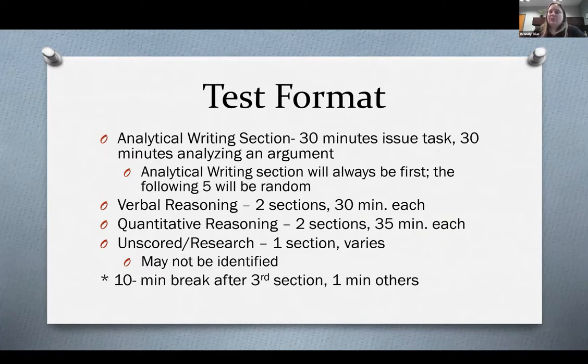Again, this section will always be first, and then you'll have five more sections that will be in a random order. So you'll have two verbal reasoning sections, which will be 30 minutes each. They won't necessarily be back to back. You'll have two quantitative reasoning sections, aka math sections. Those will be 35 minutes each. And then you'll have one section that does not count towards your score. It is a research section.